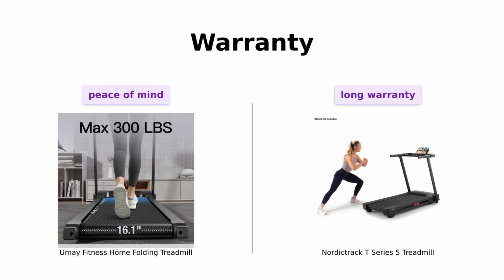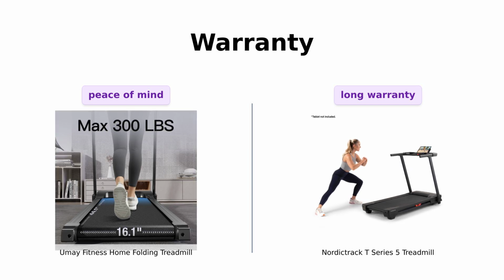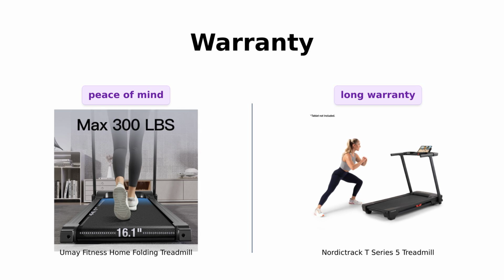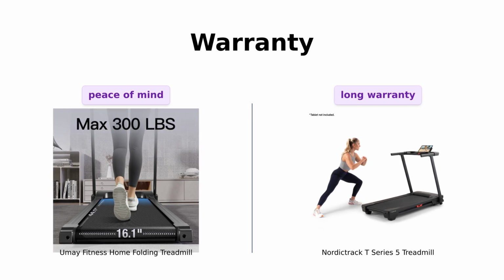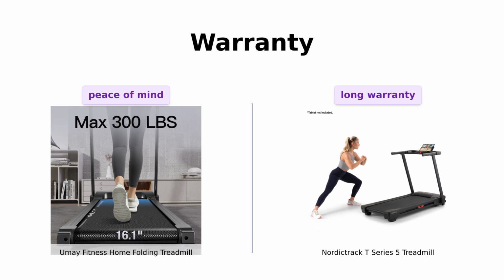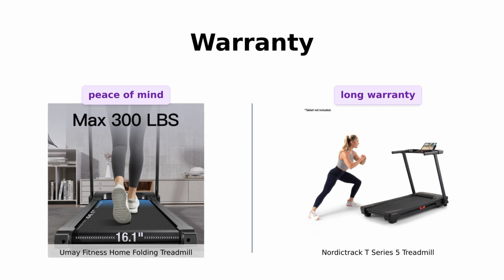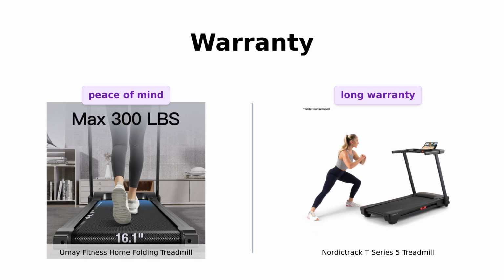Last but not least, the warranty. The UMAY Fitness Treadmill offers a 5-year warranty for the frame and a 1-year warranty for parts. That's some serious peace of mind. Meanwhile, the NordicTrack T-Series 5 Treadmill comes with a 10-year frame warranty and a 1-year warranty for parts and labor. Both treadmills have got your back, but NordicTrack takes the lead in the warranty game.